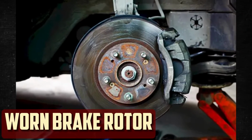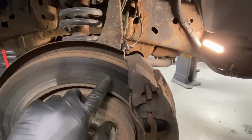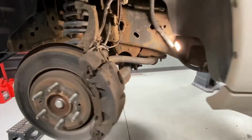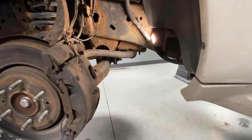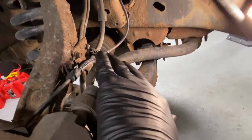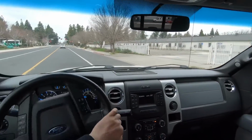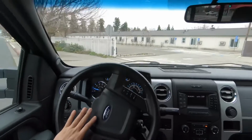Worn brake rotor. To stop the wheels from turning, the brake pads press against the smooth metal brake rotors. The brake rotor may occasionally have a rough surface due to wear or damage. When braking, this uneven surface gives you a pulling feeling. Additionally, it might cause a grinding noise. The brake rotors may need to be replaced in certain circumstances, or they may be able to be resurfaced.